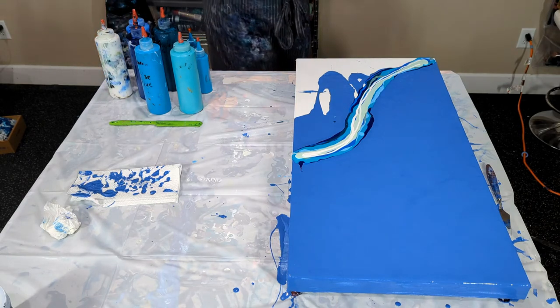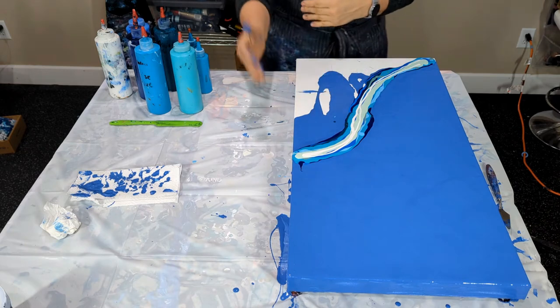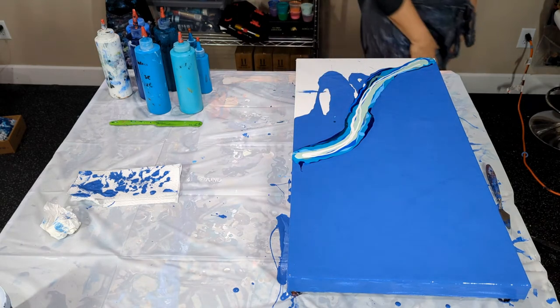So we've got our colors laid down. I think we've got more than enough color to cover this side of the canvas. So I'm gonna start blowing it out from here.